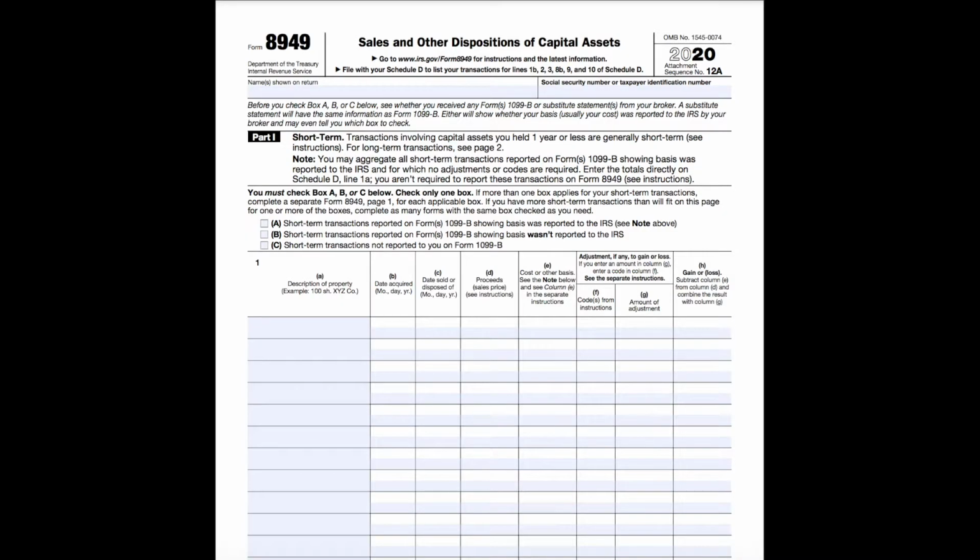So how do you do this? There's something called IRS form 8949, and basically what you have to do is fill it out, and on that form you give the description of the investment, you tell what day you acquired that stock, and what day you sold that stock, and then you also tell them what the sale price was, and then you confirm what the investment dollars were, what the loss was versus what the gain was. But in this case, we're talking about the loss.